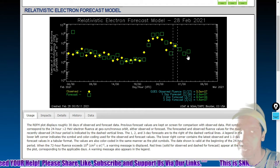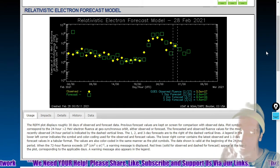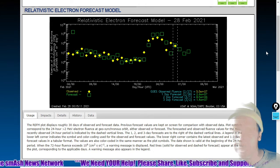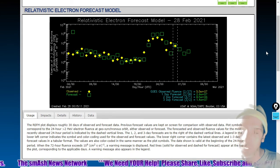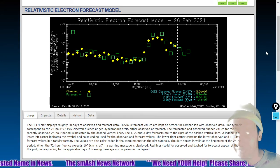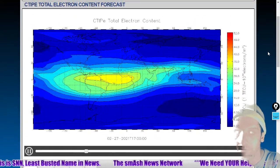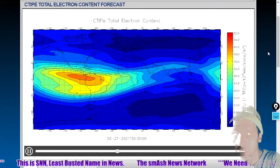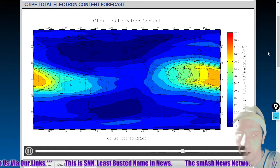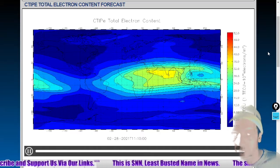I would tend to agree with this forecast here, which is the green boxes. And you can see the yellow diamonds there are the observation of the greater than or equal to 2 megaelectron-volt electron flux. Essentially a measurement of the inner Van Allen belt's electron content. Here's a visualization of that. This is going to show you total electron content from approximately 12,500 miles down to where your GPS handset might be located.